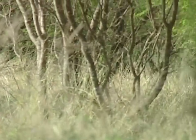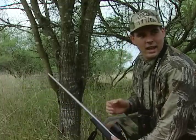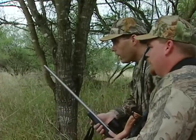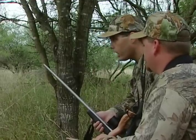Great shot, Richard. Folks, I came close to not even getting this buck on video. He just appeared from nowhere. What do you think? It's a good deer. Man, that deer, he came into the horns. I mean, he just appeared just like that. And I turned and he was standing there.